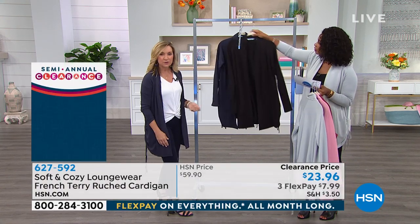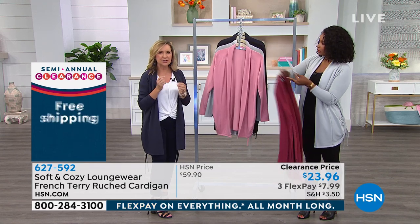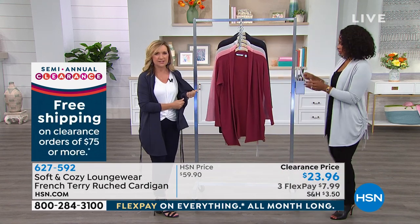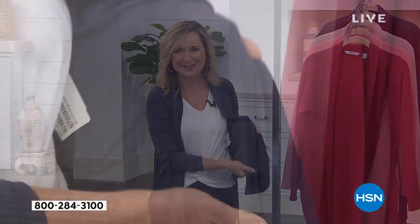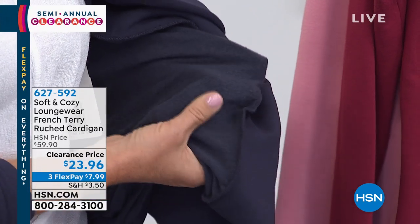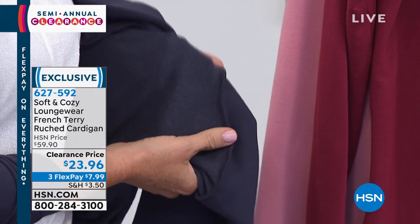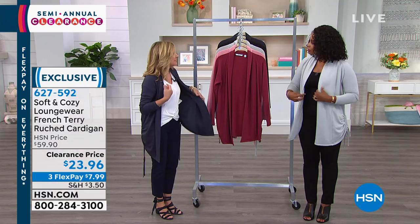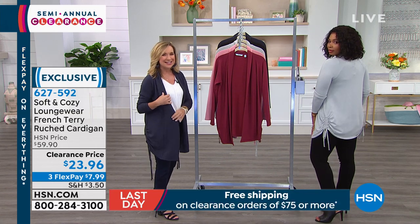And so these are so versatile. And that French terry, what I love about it is it's a little bit heavier than a t-shirt material, but lighter than a sweatshirt material, so it really feels good against your skin. If you look on the inside of this, not only does it have a little bit of stretch, which I always love because it's super comfortable, but do you see how this part right against your skin is brushed? It feels so cuddly and warm, but at the same time it's light and moisture wicking. It's a great combination having that little bit of spandex in there.